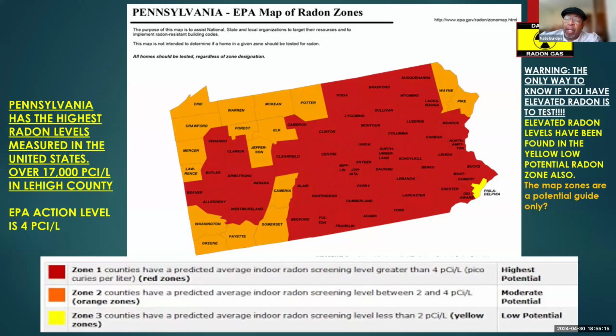But in doing testing in Philadelphia, we've measured radon levels significantly over 4 picocuries per liter. So the message here is the only way you're going to know what the radon levels are is to test your home. Every single county in the state of Pennsylvania has tested with elevated levels above 4 picocuries per liter, some of them significantly higher. So we want to keep in mind that Pennsylvania is a high radon state. That's the point I want you to understand.